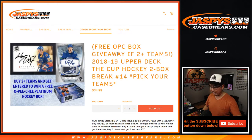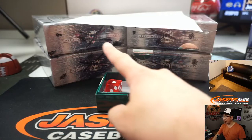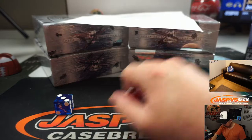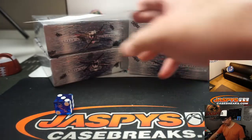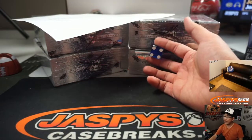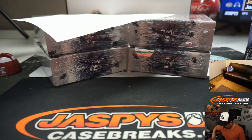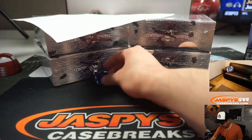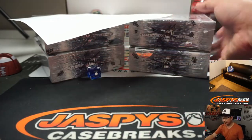Pick your team number 14 right there. Remember, I marked those boxes so you know they're all from the same case. Let's select a die. It's not like that one over there. And we'll go 1, 2, 3 for the left side and 4, 5, 6 for the right side. And it's 2. So we'll go 1, 2, 3, 4, 5, 6 right here.